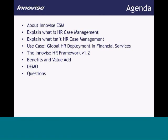We'll also talk about the benefits and value add of the framework. So you know, what's in it for you as a customer of ServiceNow, or potential customers of ServiceNow. And really at the end, what I want to go through is a high-level demo. I won't go too much into the demo. We do have follow-up sessions after this if you want to get into more detail in regards to the solution, but I will show you guys what it looks like, some of the key functionalities, and talk a little bit about the roadmap of what we have planned for version 1.3 of our framework.